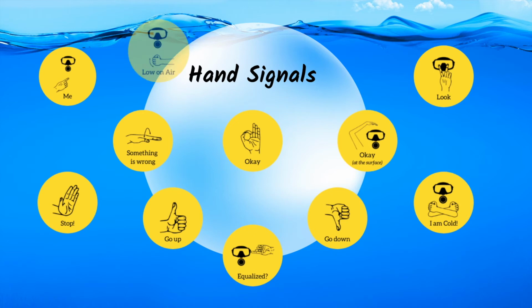We as your instructors are responsible for watching your air gauge, although you are welcome to check it too. If we notice that you are low on air, which is set to 50 bar, then we will signal it to you like this. In the unlikely event that you run out of air, as we are only diving to 8 meters and will be closely watching your air, then a big gesture like this is how you can signal this to your instructor.